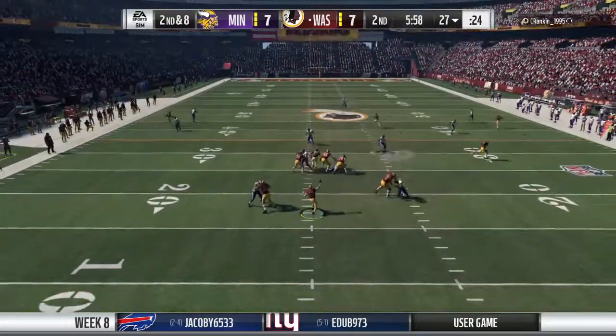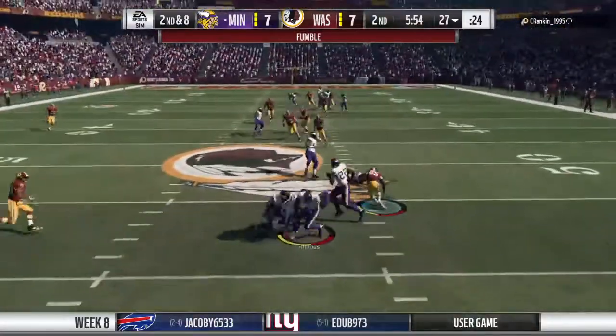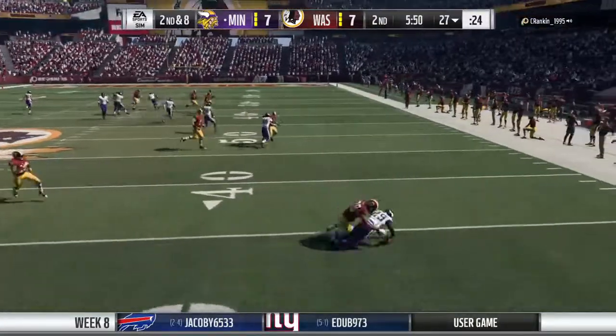Thomas now, operating from the gun. Got his man complete over the middle. It's Lawson. And the Vikings pick up the football. Gets through, and now an opening.